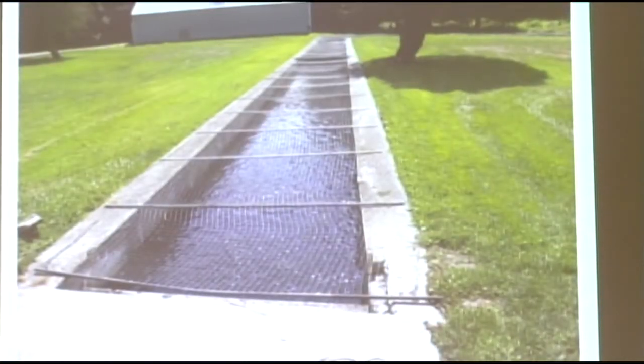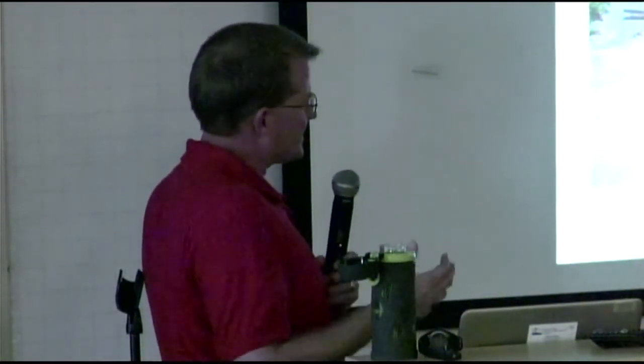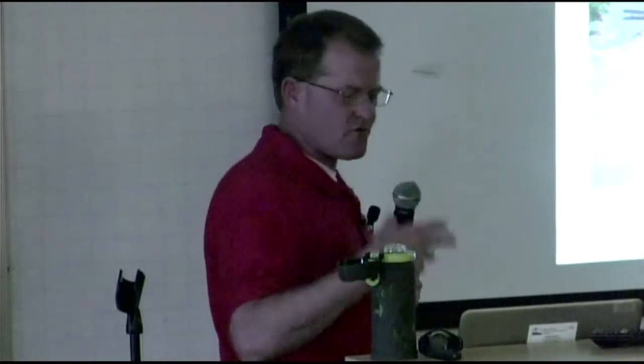Here's some of our raceways. They have netting over the top, and that's to attempt to dissuade predators from getting at the fish real easily. We do a couple of different things. We try to run the water down as low as possible because that increases turnover rate. The fresher water comes in faster, and so it's a better environment for the fish, and then the birds can't get at them as easily.